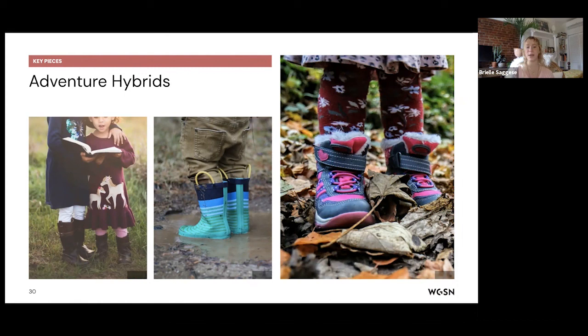So that is a rain boot or a hiking boot, even horseback inspired rider style boots. These pieces are going to have a lot more exciting and punchy colors, a lot more of those trend forward colors within the palette we spoke about, rather than always being grounded in neutral or natural tones. These are going to be a little bit more punchy and a little bit more exciting to have that hybrid piece aesthetic.